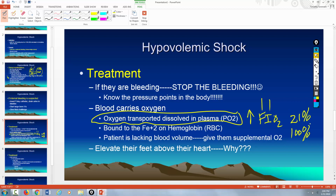And then the best way, obviously, is bound to the iron on hemoglobin, but you just can't give any type of blood, right? You know that. So O negative is the universal donor. It's negative, O negative, because it's completely bald-headed. There's nothing on the surface of the red blood cell that that person's immune system can react to. That's why O negative blood is the universal donor.